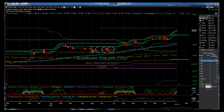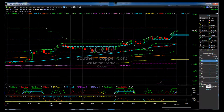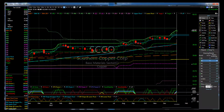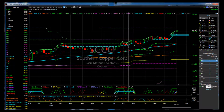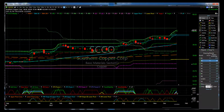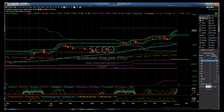SCCO, another basic materials. This is in the third day of the breakout. And I'm going to show you why it showed up on the third day. My requirement is, the reason I got it could be in the last 2 days, is it also has to have the power level in the last 2 days. Sometimes they come together like you see here. When it comes back here, the power level wouldn't have been in the last 2 days, so you don't see it on my alerts. In this case, the power came in today. So that's more volatility indicating a bigger breakout here.